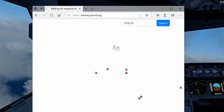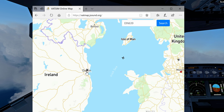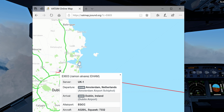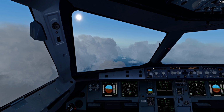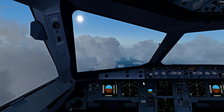So this is us here on VATSIM. Coming to Dublin, we see one other aircraft. Looks like he just flew in from Amsterdam, so other than that, no one else on the arrival. So we should be fine traffic-wise. And yeah, that is pretty much it.